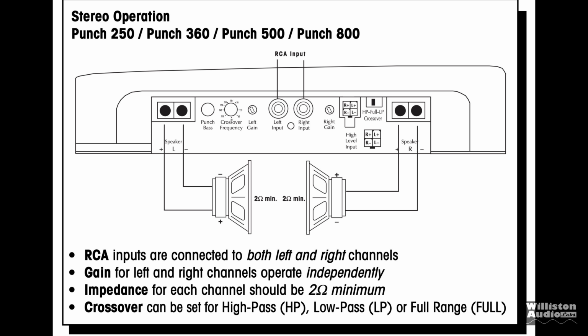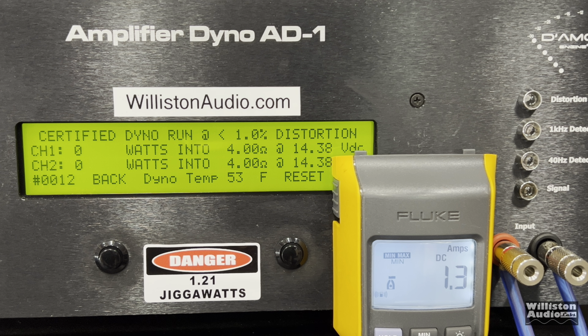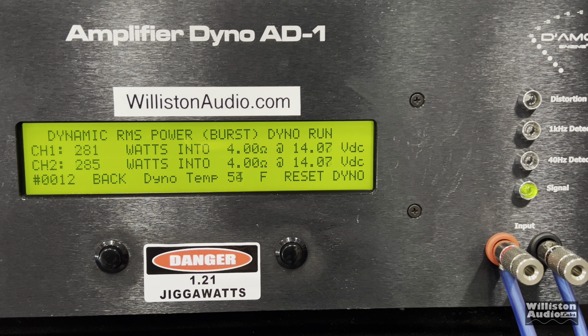First up, we will try the stereo mode and 4 ohm stereo, where it's rated 200 watts by 2 at 13.8 volts. Let's do these tests at 1 kilohertz. Certified test first to 1% distortion. Can we get 200? Yes, very easily. About 262 average there at 13.89 volts. Now let's try the dynamic test at 4 ohm stereo. Here you can see we're getting well over 300 watts.